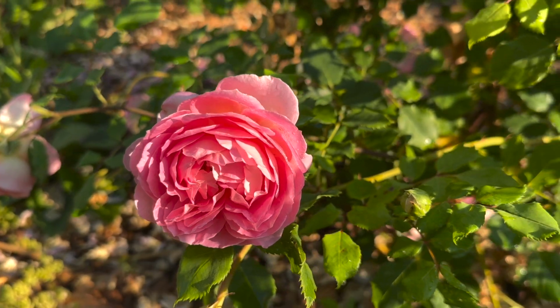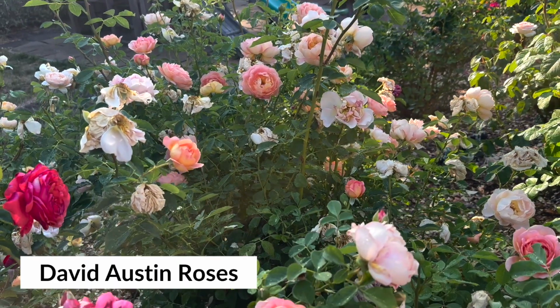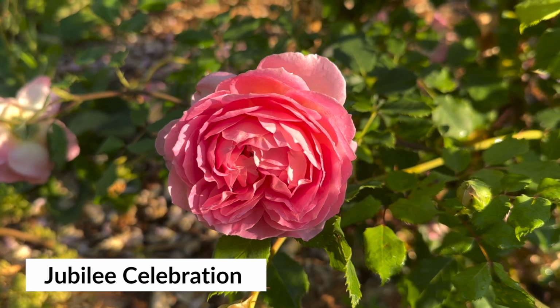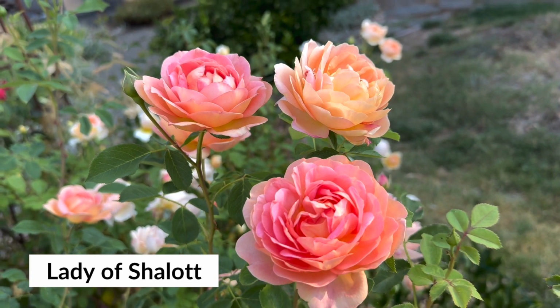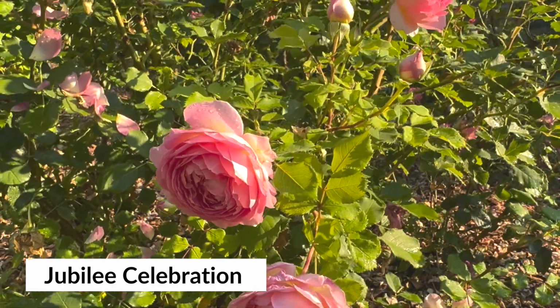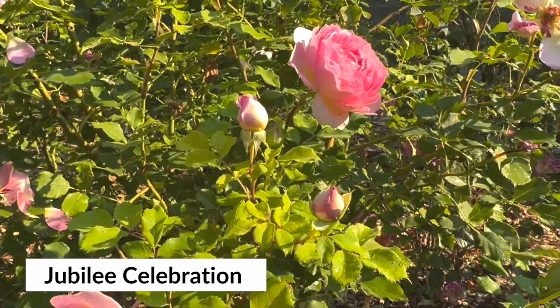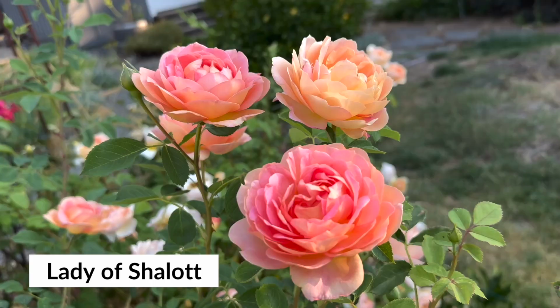Now I know all of you are wondering about our beloved David Austins. There are a few that I absolutely love. Jubilee Celebration and Lady of Shalott are on the top of our list. These beauties boast in petal count and, of course, their scent. David Austins may not last as long in the vase as conventional roses, but their beauty is worth it.